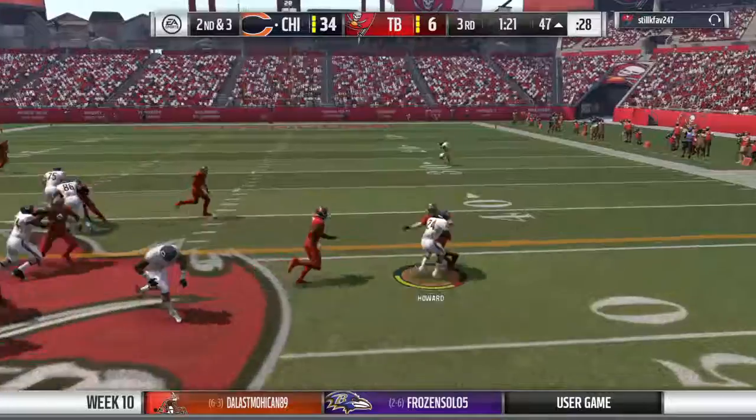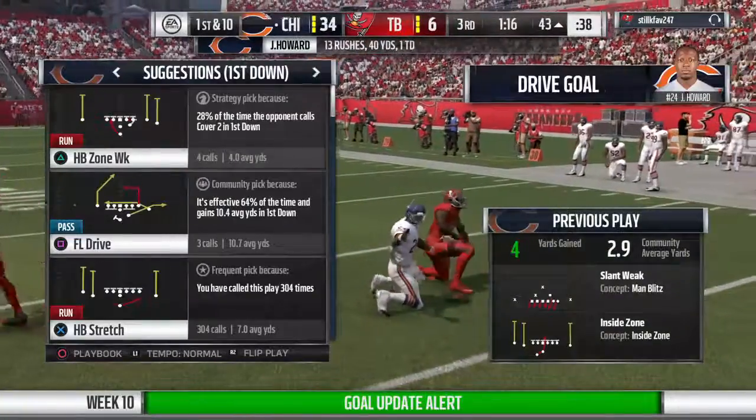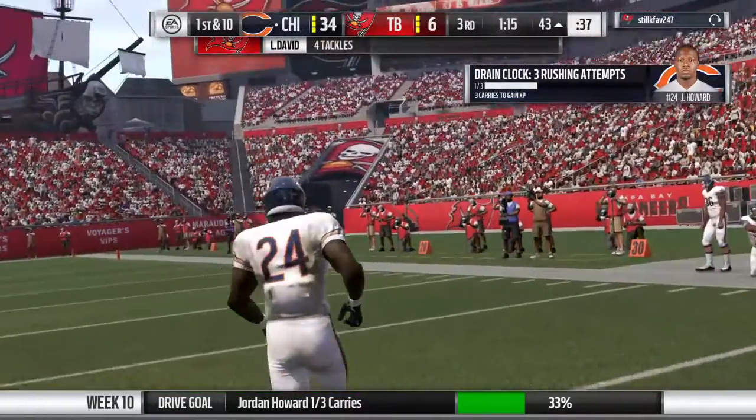They'll run it now out of the gun. Bulldozes past him, and he'll get it down here to the 43. It's a gain of 4 there, and it gives him a new set of downs.